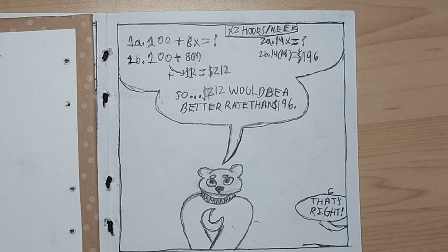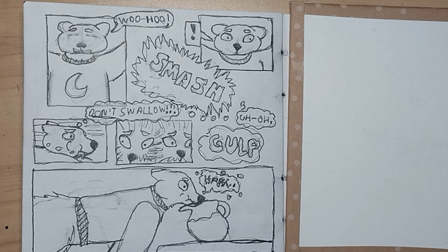2A is 14x, and we need to figure out what the answer to that is. 2B is 14 times 14, which gives us 196. So $212 would be a better rate than 196. That's right! Woohoo!